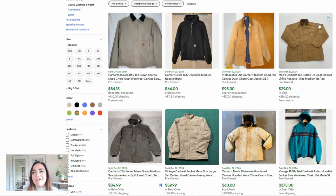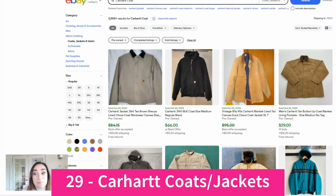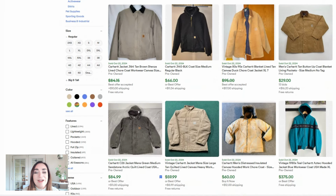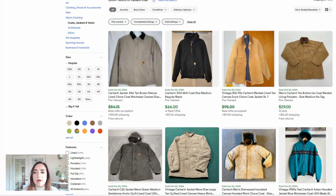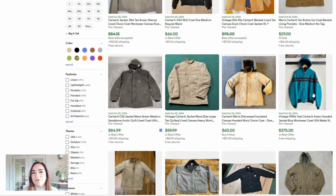Next are Carhartt jackets. I could not put together this list without putting these on here because this is one of my favorite things to pick up for over that $50 mark. And these do not have to be in good condition. So these are selling for $50 to $100 plus depending on the style. For example, this one here sold for $375. Definitely a unique style there.